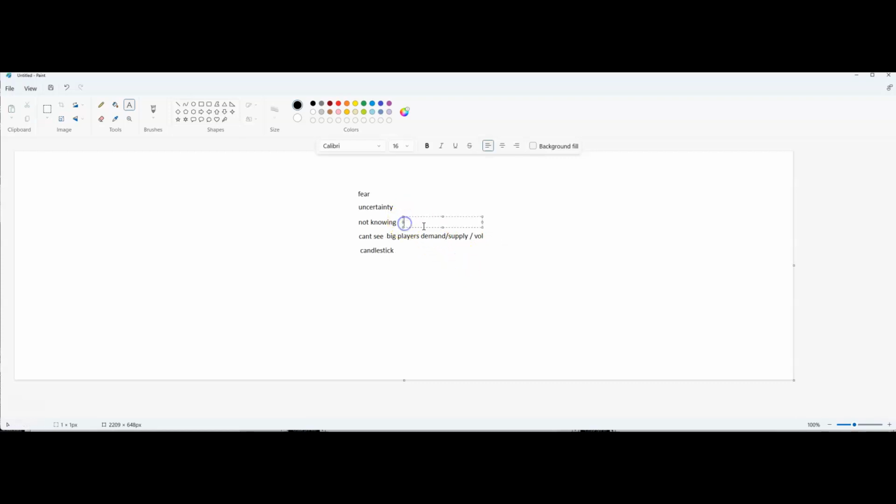So not knowing if I'm trading with them, with any edge. Not knowing if it's going to work, not knowing if I'm trading with any edge, etc., right? So this leads to uncertainty, which leads to fear. Now take a look at this hierarchy and how it works. All right? Good.